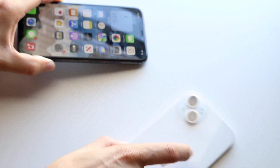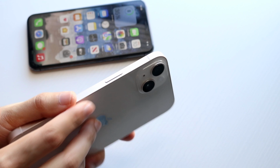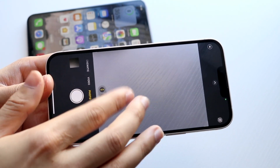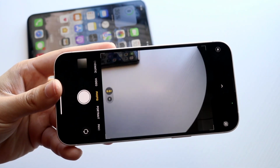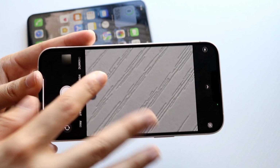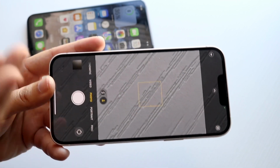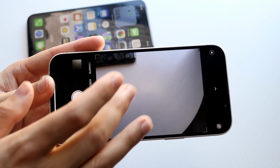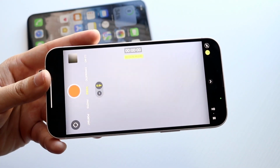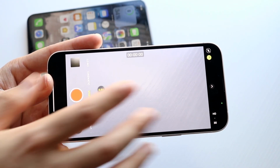So with the 14 Plus, you're getting the lack of a telephoto lens, but you're getting a really, really good camera built in. For one, you're getting that ultra-wide camera, which, like I mentioned before, is really, really cool. You don't get 10x zoom, you get 5x zoom, which is kind of a disadvantage, but whatever. You're still getting video mode, but you're getting action mode now, which is like a super stabilized type of video, which is really awesome, which I really like.